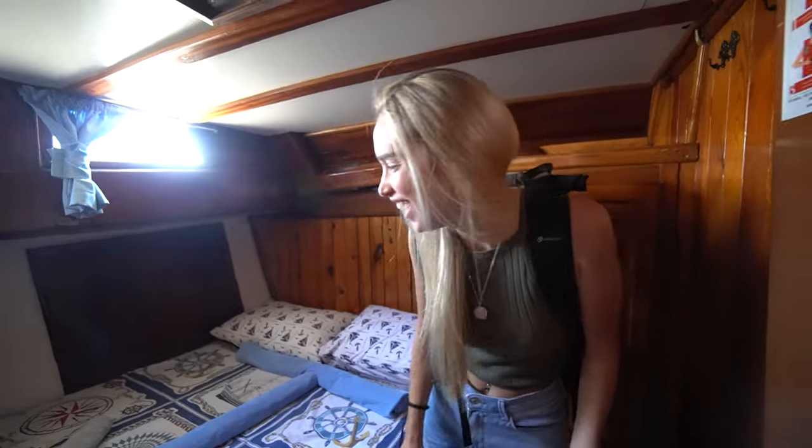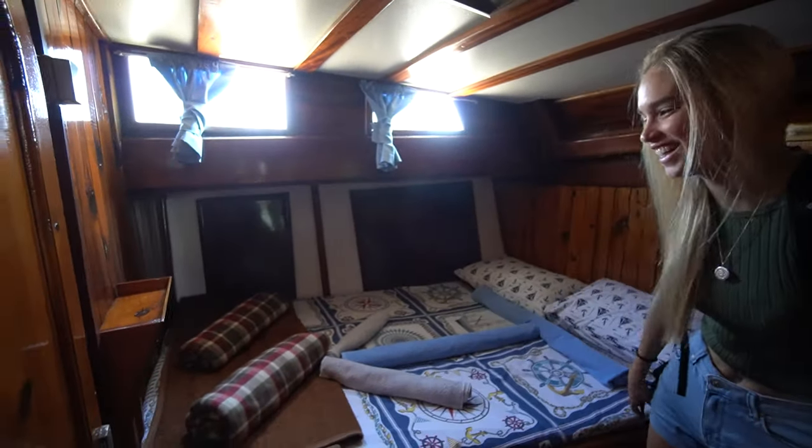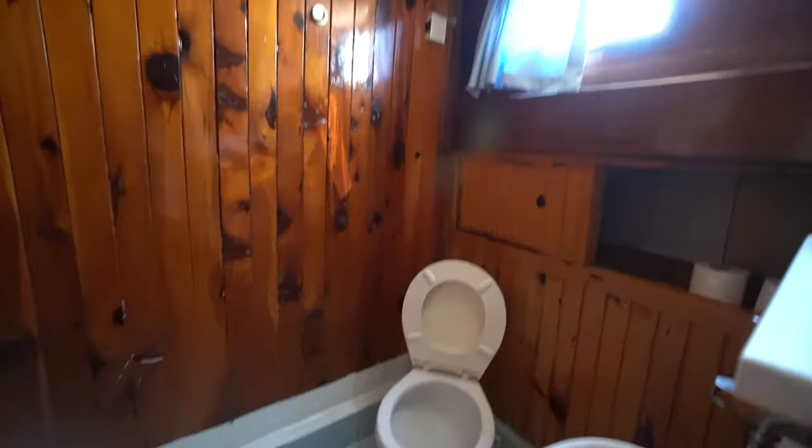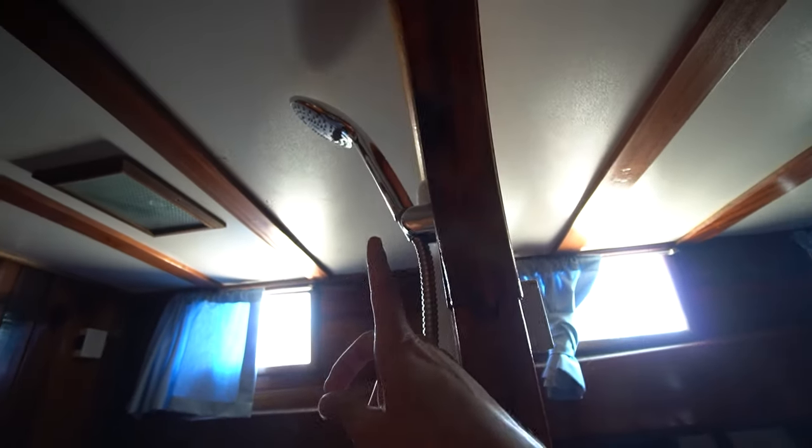How cute is our little room? We get our own little room. This is so cute. Check our room. Oh my gosh, we even have our own bathroom. And check our bathroom. We have a toilet and a sink. That is so sick. And here's the shower. It's going to be so unique, but I think it's going to be so, so cool.